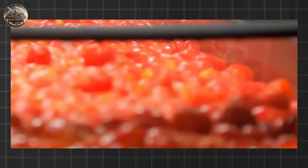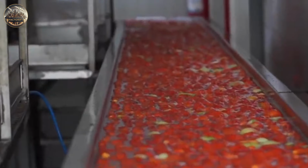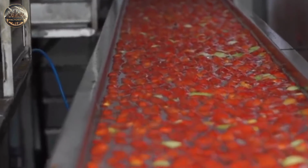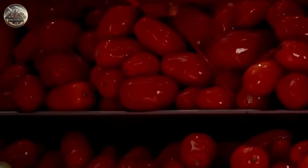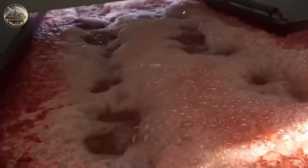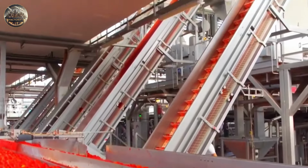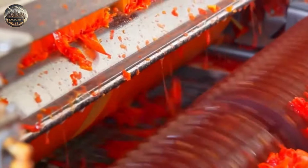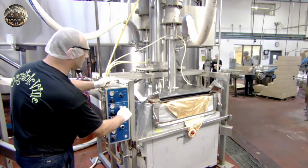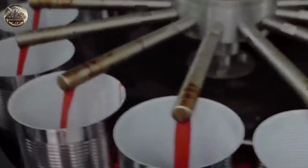Once the sorting is complete, the chosen tomatoes move on to the next stage of preparation. They are washed thoroughly to remove any dirt or impurities. Specialized equipment gently sprays water, ensuring the tomatoes are clean and ready for processing. After the washing process, the tomatoes are prepared for the next phase, crushing. They pass through crushing machines that break them down into a pulpy consistency. The pulp tomatoes are then heated to the perfect temperature to enhance flavor and aid in further processing.